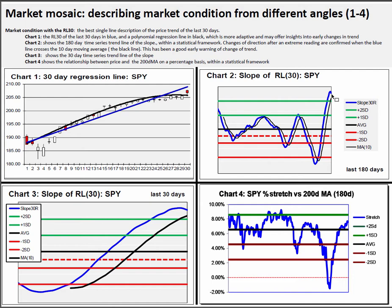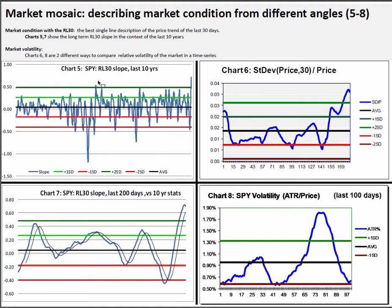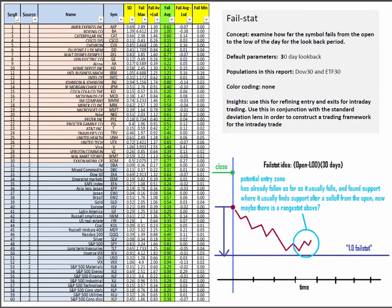Quite an extraordinary move. And then I want to show you what that looks like looking at the stats compared to the last 10 years. This is the steepest it has been up in the last 10 years. That's the best 30-day performance in the last 10 years. Remarkable. See just how, on an ATR percentage basis, we are hovering just at the edge of quiet here. So quite a remarkable move.